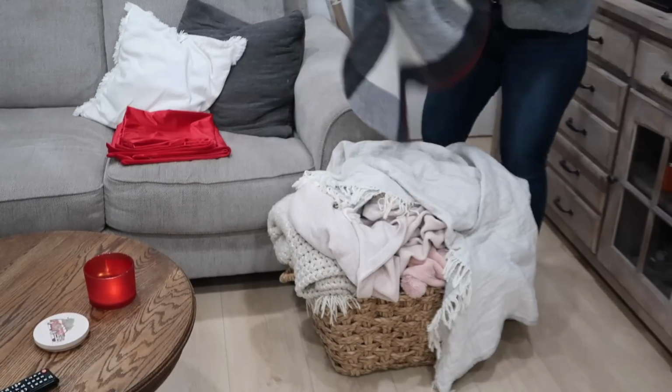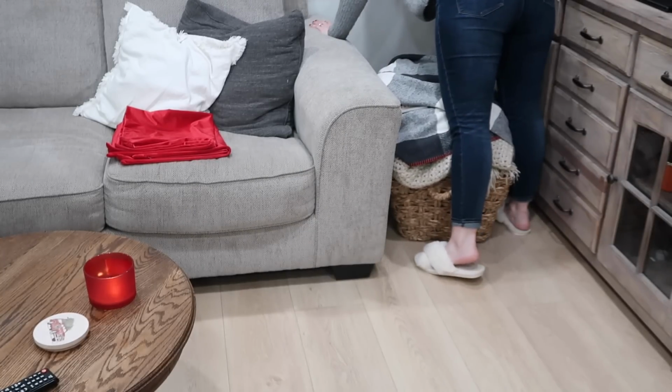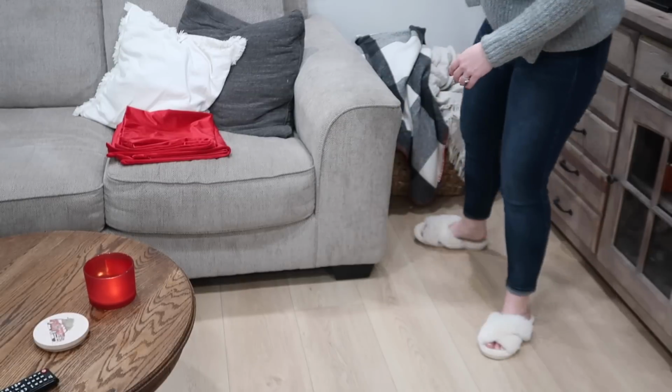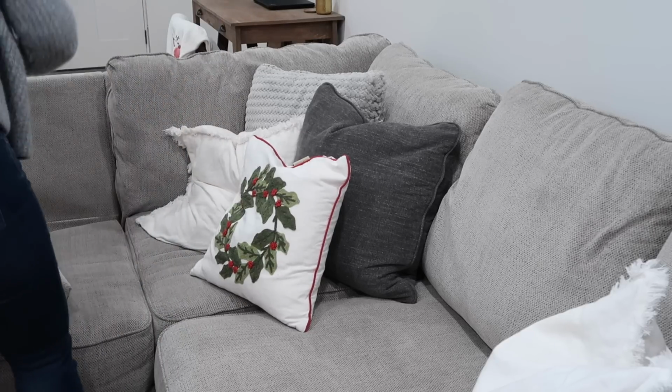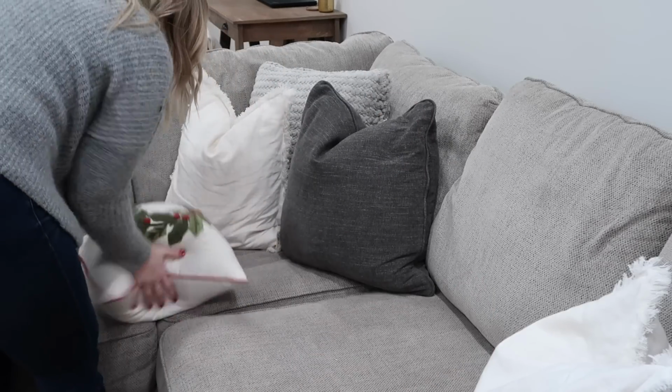But today's Christmas Clean and Decorate with me is extra special because it is the first time I will be decorating this space for any season. We recently moved into this house a week ago. We've been here a week, which is crazy, and I've just been looking forward to this all year.